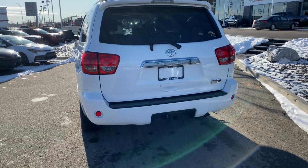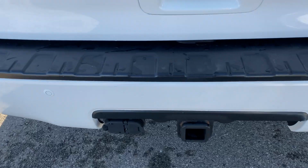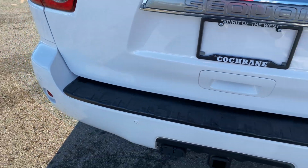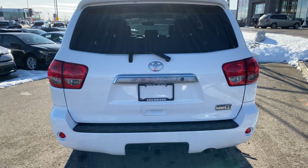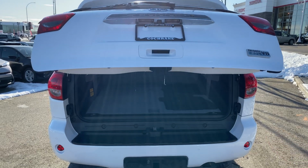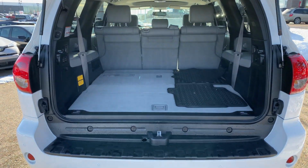First thing you're gonna notice in the back is you do have the hitch and wiring that comes factory with this guy. So you're gonna have your 4-pin on this side and your 7-pin on this side with the hitch set up. You have your backup sensors as well. I've got a key to be able to undo the tailgate, sorry. So I can open up the tailgate. The nice thing about the Sequoia is I can do this manually as well. I don't have to wait for that. I can actually just throw it open and shut it.